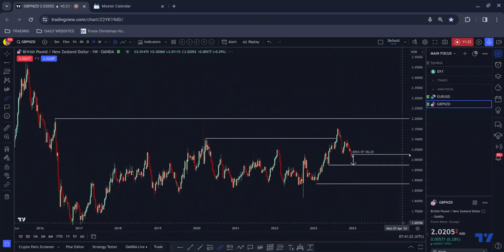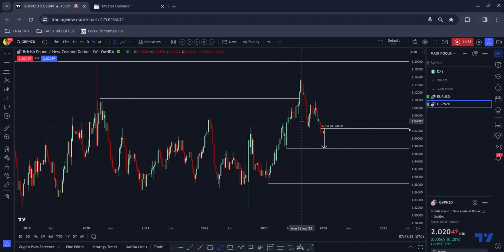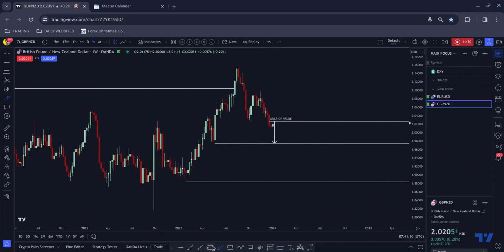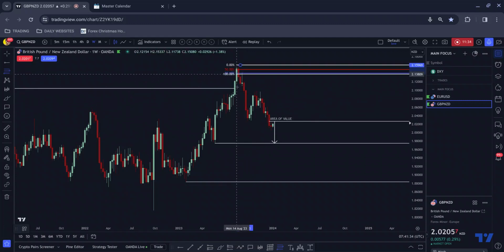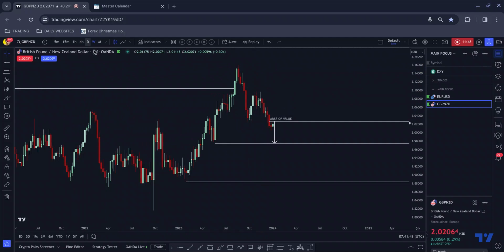As I drill down, you can see that area of value there. How did we move back down? We aggressively moved back below. How much have we pulled up? We have a bit of a sharp pullback here, but how much did we pull back? We pulled back 50% of the move, which is absolutely fine, and it's not uncommon for pound Kiwi to pull back to around the 60% mark. So I'm satisfied that the sequence is good.